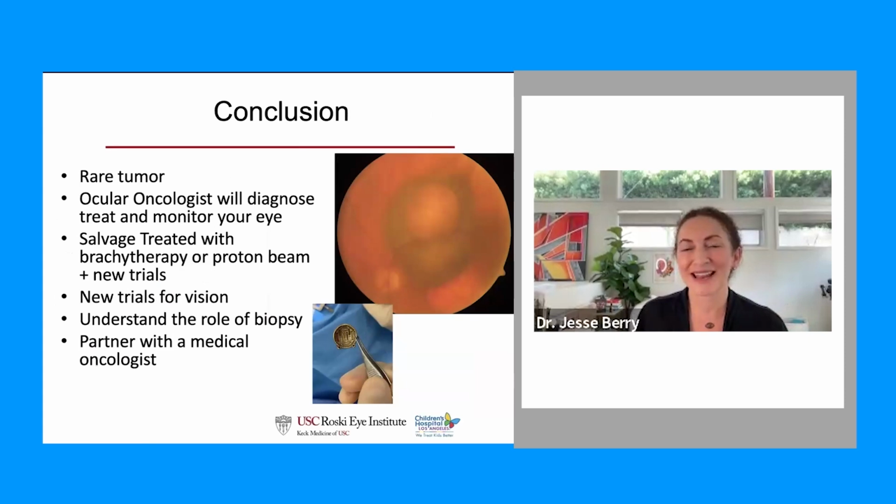So in conclusion, uveal melanoma is a rare tumor. You need a team, and you need a team with training for this rare disease, including an ocular oncologist to diagnose and manage the eye, including the treatment sequelae as it relates to vision. Thankfully, we have new trials for better treatment salvage. And I think it's really important that each patient understands the role of biopsy, whether they want a biopsy, and if a biopsy is being done, what in their case is it looking for.